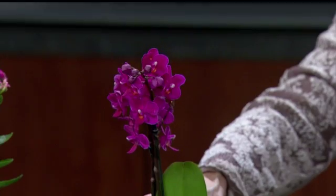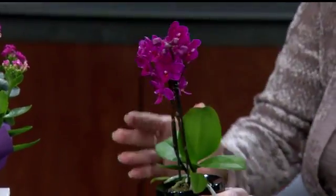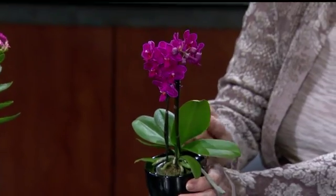Kay in Madison. Hi, what's your question? My question is, I have an orchid that's just about done blooming, and I wonder if I continue to water it, will it bloom again? If it is the type that I describe as Phalaenopsis, it's going to have a flower that is sort of shaped like this, if you can see that. And these are easy to grow. The foliage looks like great big spatulate leaves.